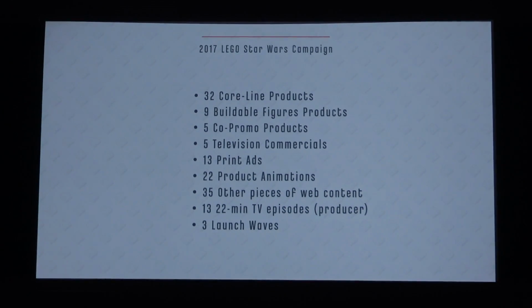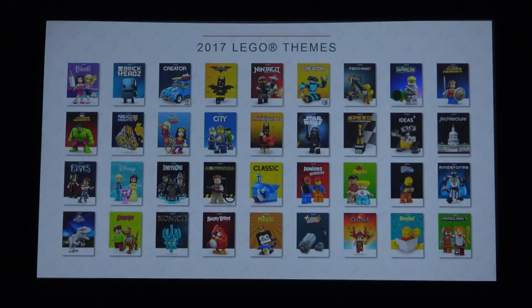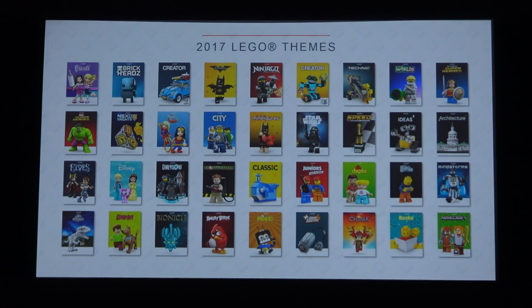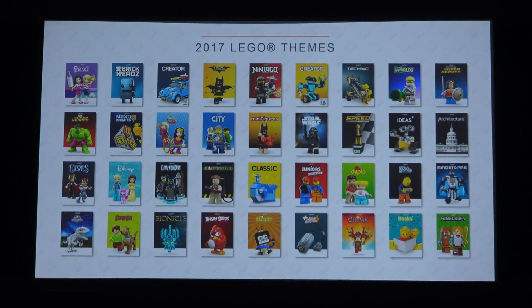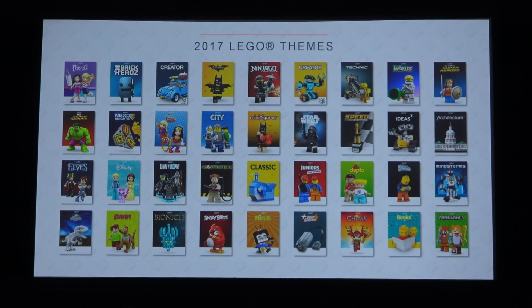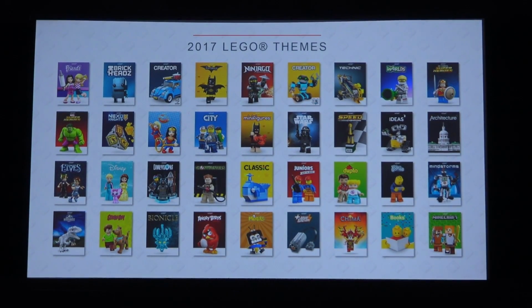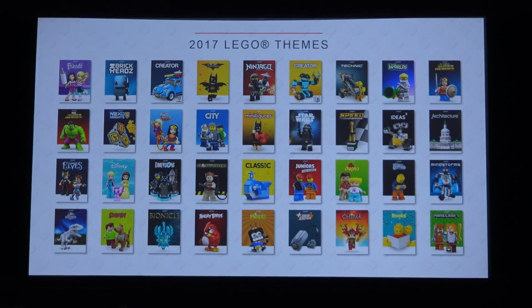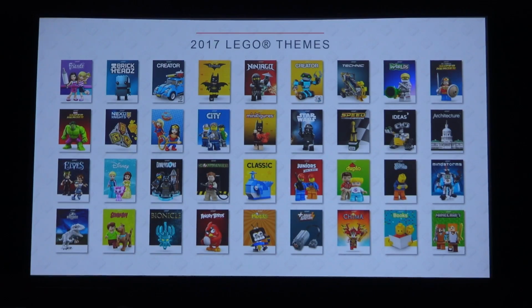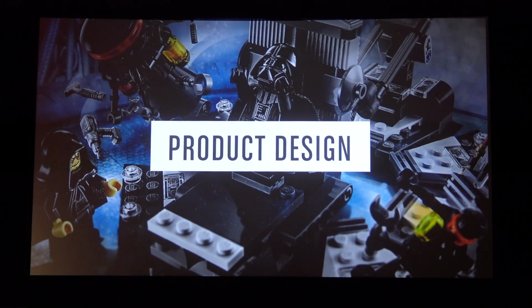We make it work. And then keep in mind that what you see here represents the total LEGO portfolio. So while that's all going on for Star Wars, that's happening for each and every one of these other lines. So there are literally thousands of people working very hard to bring you all the LEGO products that you know and love. But today, we're just going to focus on LEGO Star Wars, so let's jump into product design.